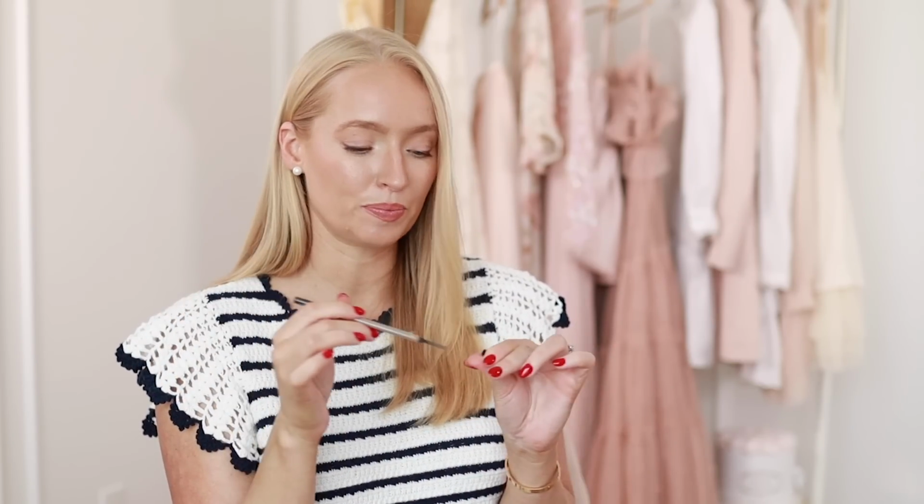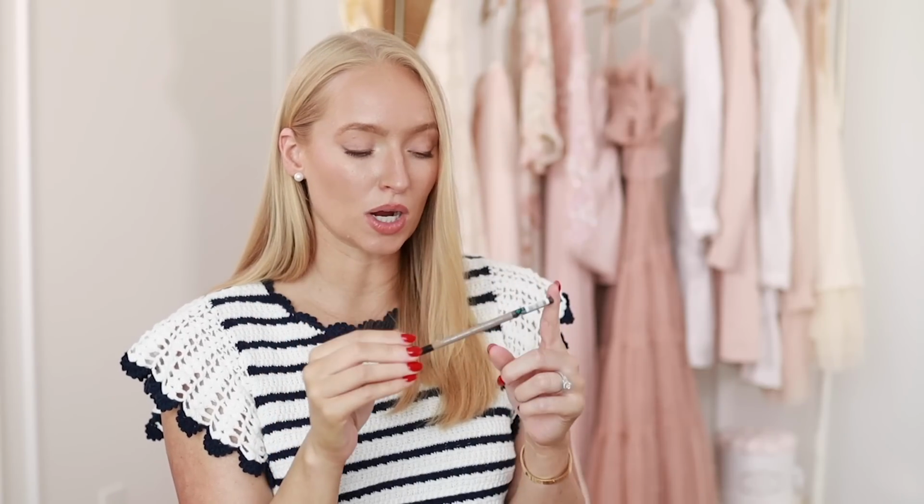I have gone through countless of these in the past year. I do have some empties I need to film, so stay tuned. We're going to get through the Nordstrom sale, and maybe at the end of July or the beginning of August, I'll have some more product empties to review for you. But this brow pencil is waterproof.